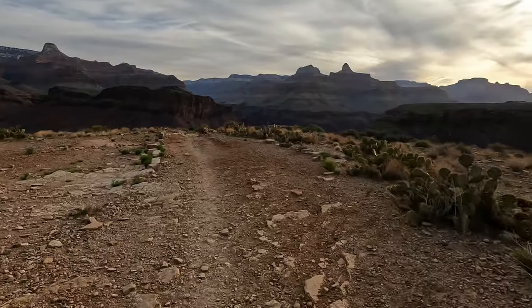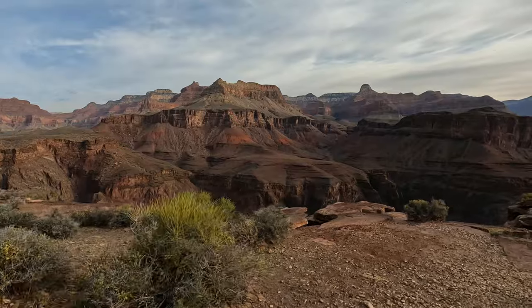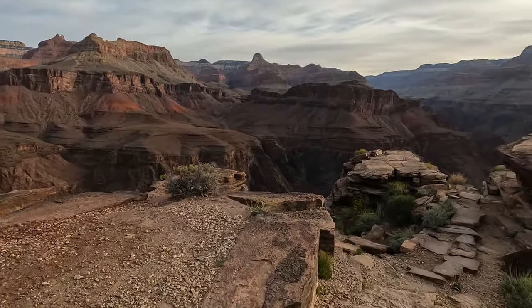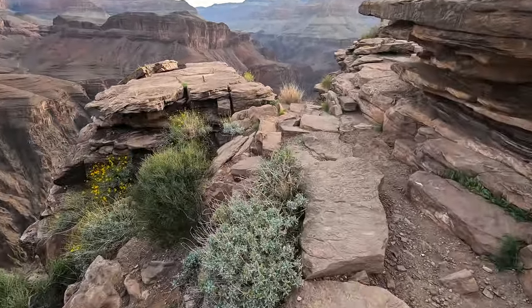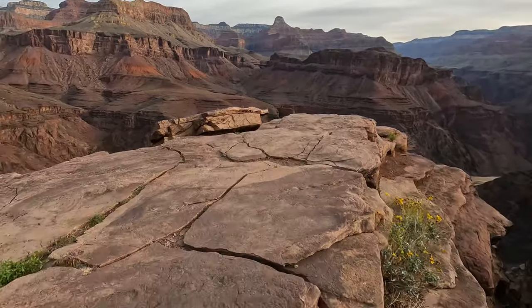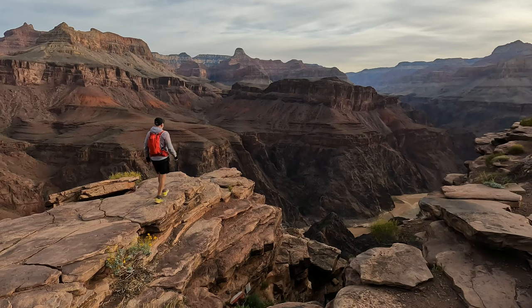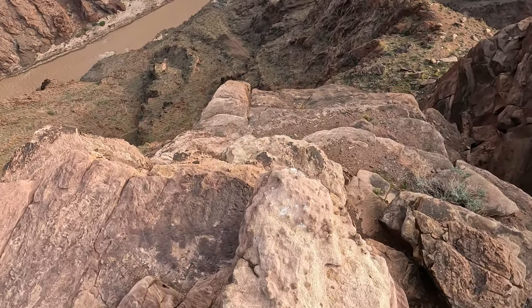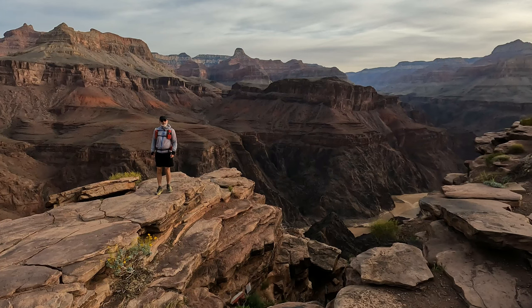I am approaching Plateau Point. Can't wait to take a look around here. Wow. That is breathtaking.